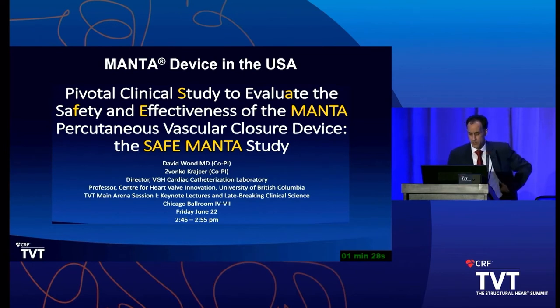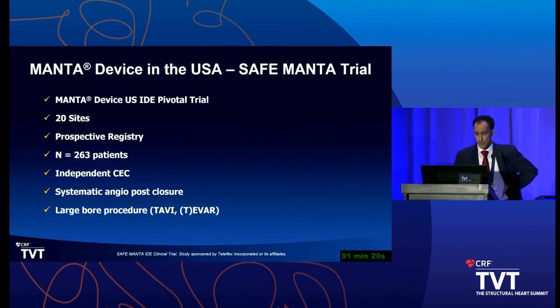Dr. Krager is my mentor. He's one of the co-PIs. This study was conducted in multiple centers, about 20 sites. They used MANTA for all these patients, about 263 patients in the U.S. and Canada. They used certain criteria, of course. They used systematic angiogram for each post-closure. It was used mostly for TAVR, but also for TEVAR.